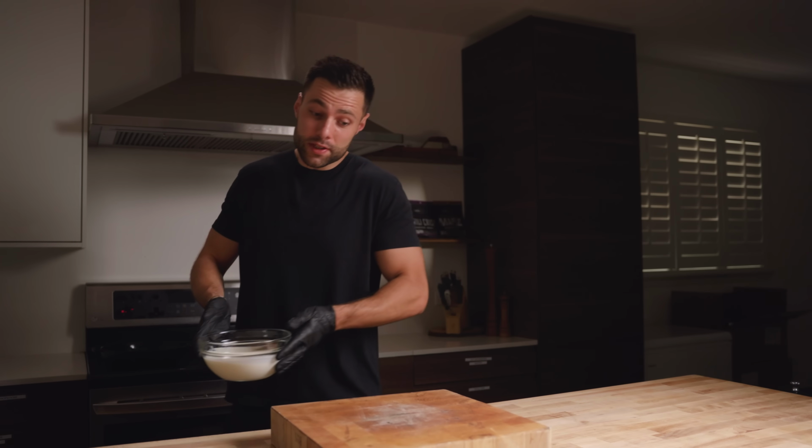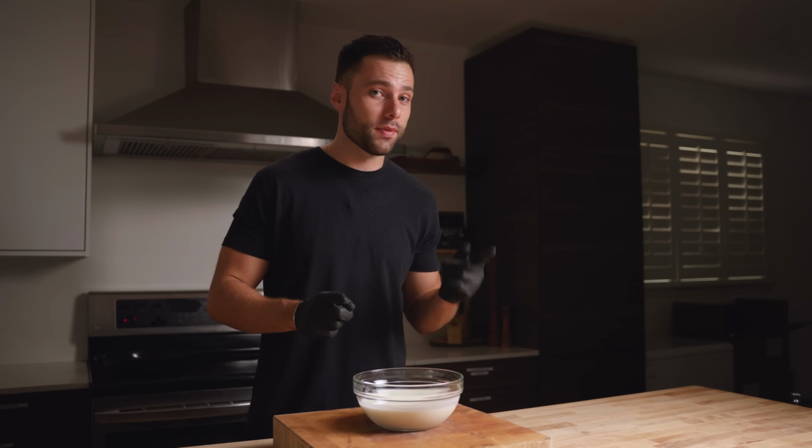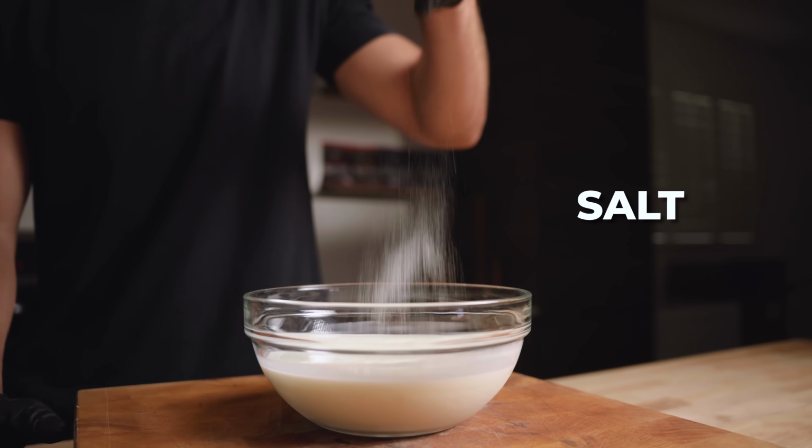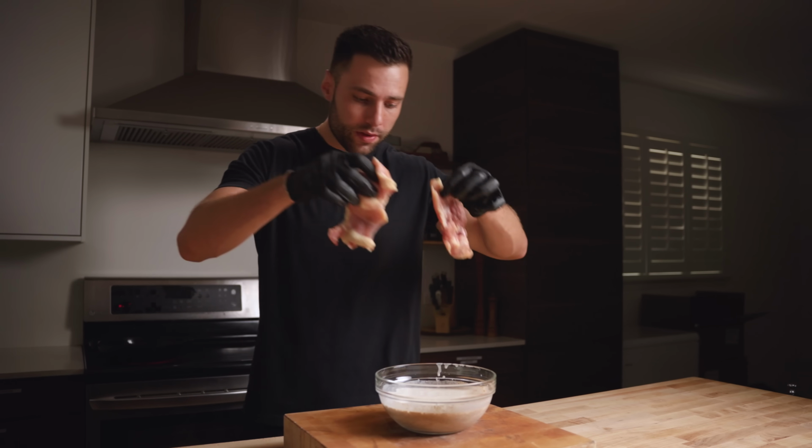Let's make it. Now, personally, I am more of a Chick-fil-A guy over a Popeyes guy, so I'm gonna be brutally honest with this review. To the buttermilk, we'll add salt, chili powder, and garlic powder. Whisk it up, and in with the chicken thighs.